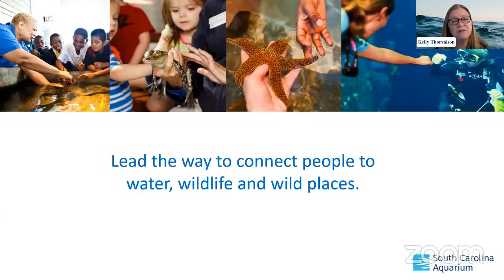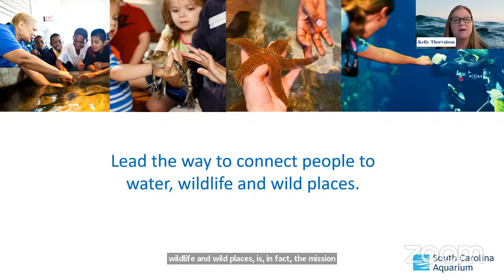Building connections to water, wildlife, and wild places is in fact the mission and vision of the South Carolina Aquarium. We understand very well that connection is critical to protection.